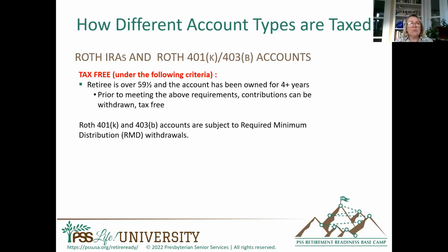Now, I mentioned that Roth IRAs and Roth 401k and 403b accounts are separate beasts. They're treated very differently in the IRS tax code.